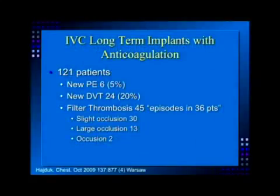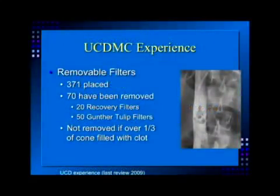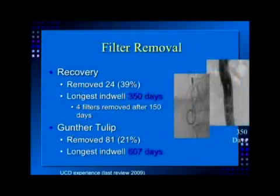So this is an interesting paper that was published just last year, or a couple years ago: 121 patients, a fairly good sample. Remember, we need 300 patients, prospective randomized, for any real valuable data, but it's interesting. These are long-term implants with anticoagulation. Substantial amount of new DVT, new PE, a lot of caval occlusions. So this is what a large clot looks like. This is basically our experience. And we're going to talk mostly about retrieval, why they aren't being removed.